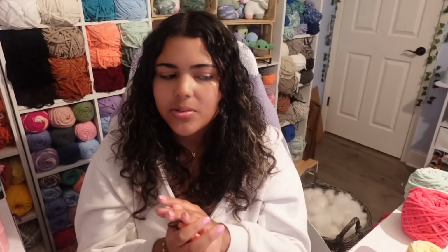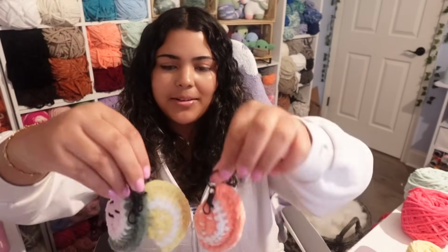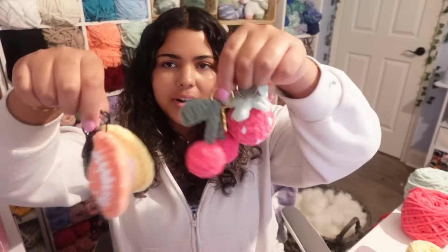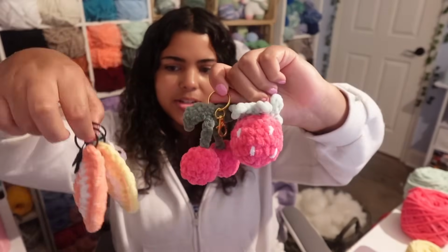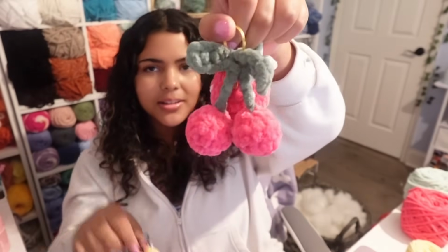I was debating on doing an orange or a lime, but you guys know Sweet Snuggles Light doesn't really have a key lime green, so I didn't want to do mint because I felt like that would look weird, and then the agave, I felt like it was too dark, so I went ahead and I did this instead. So I did a watermelon instead, and I'm not sure if the little slices are gonna do well or not, but I thought they were cute, and if I were making fruits, I thought it was very fitting. So we have a bunch of little fruit keychains. I think the cherries are so cute.